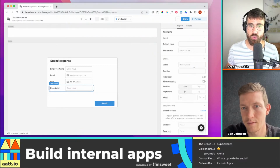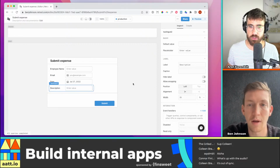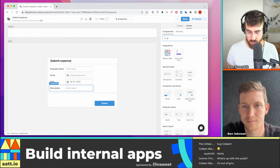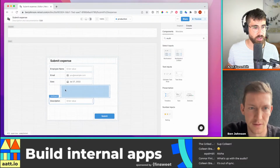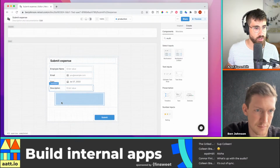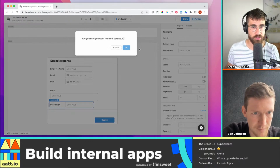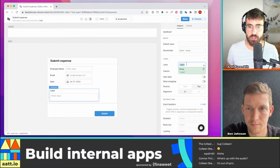Can we do a larger input for description? We could, and that would be a different type of input. We do a multi-line text. Text area. Okay, let's do that. That makes sense. That would just be separate like this. Okay, here we go. Got it. Let's delete that. Boom. Let's call this description.